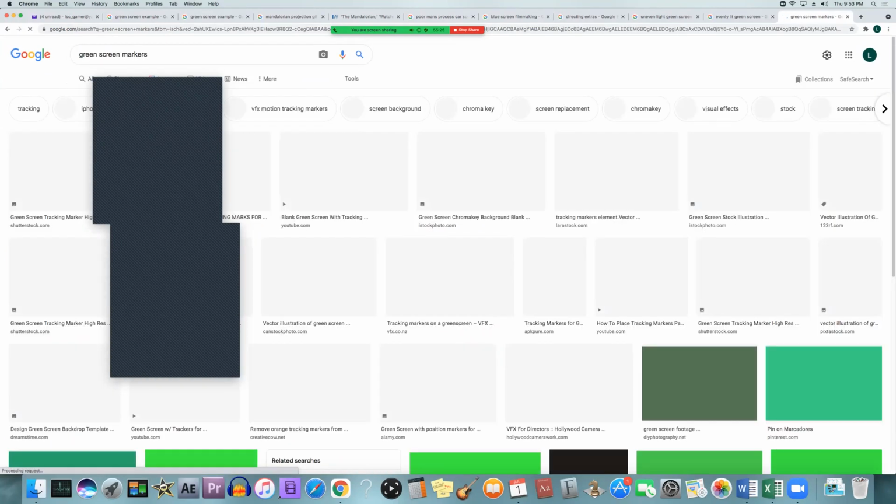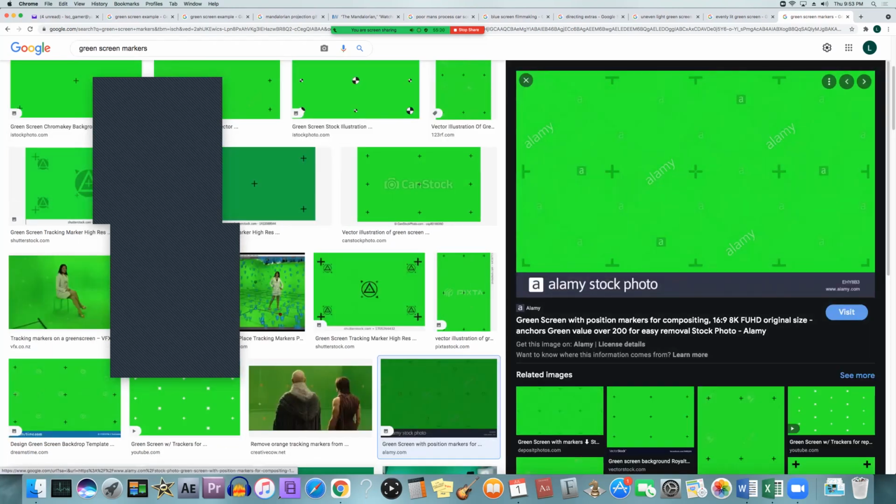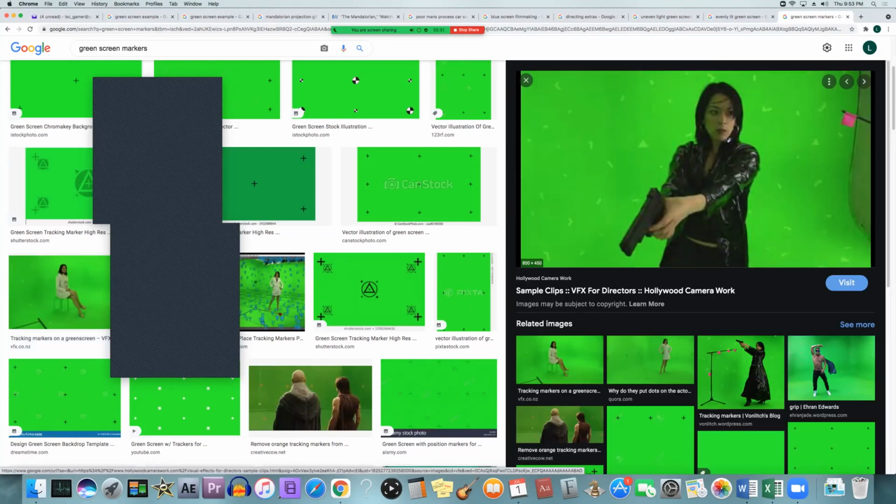That way, if you have any movement, it'll be something like this, little X's. Oh, here, this lady has it. You can see the little marks behind her. That'll help. They recommend green tape if you can, a darker green or a lighter green, just because it's easier to key out later. So this is just so that whenever you are having any movement, you can see where in the background the movement should go.